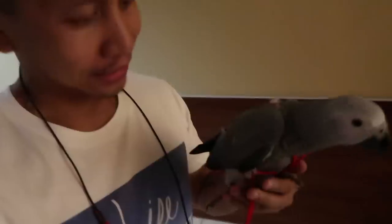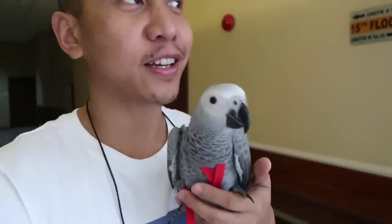All right, and now that she has it on, she has a belly full of seeds. Now we're just gonna walk through my hallway because I want to associate this leash with going somewhere cool, right? It's kind of like if you've ever had a dog and you open the door to a car, the dog quickly associates that with, OMG, we're going somewhere. And then they get really excited about it. So they have good memories about the car.